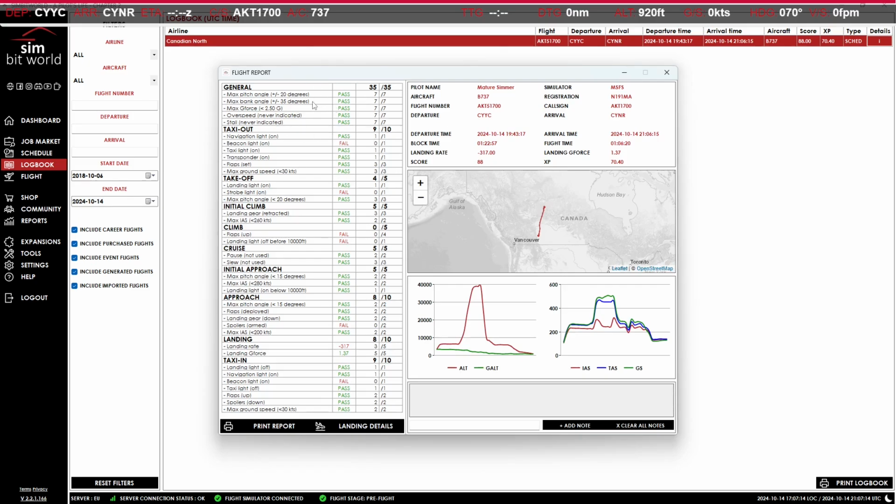Alright, so general, my pitch angle, my bank angle, my G-force, my overspeed, and my stall were great. Taxi out, oh, I didn't have my beacon light on. Alright. Take off, I did not have my strobe light on. And then climb, didn't pull flaps up because I guess I forgot, and landing light off before 10,000. So I didn't do that. Approach, so I probably armed the spoilers too late. Alright, landing rate, not great. So 3 of 5. And then, again, beacon light. So it's all the lights, basically.